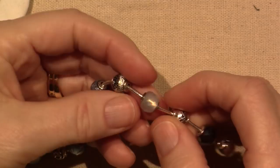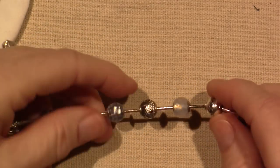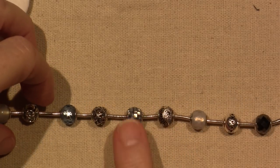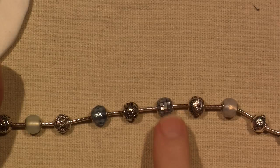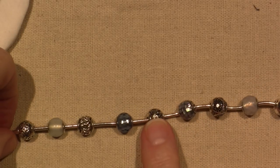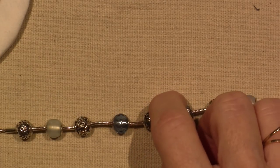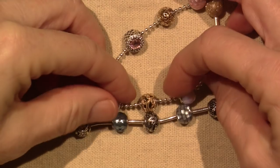Patience, but it's like a bluish opalescent faceted. Isn't that so pretty? I love them. This is balance and this is balance. This is the yin yang, and this is just like a blue mosaic yin yang. Balance. This is friendship, I think, and it's the same as creativity. It's just in the silver version.